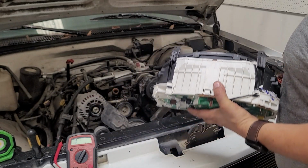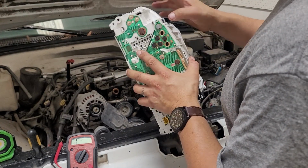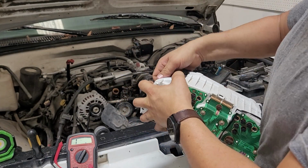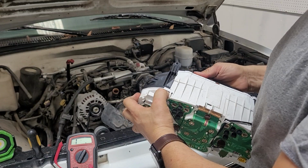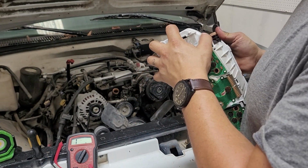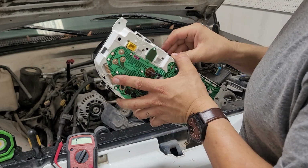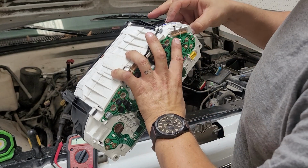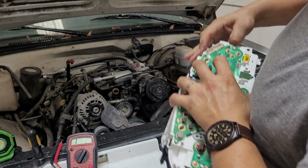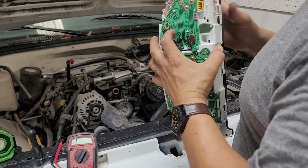Okay, lens is off. This is clipped on as well. Try not to break it. Don't break it. Get off there. Come on. Get off.